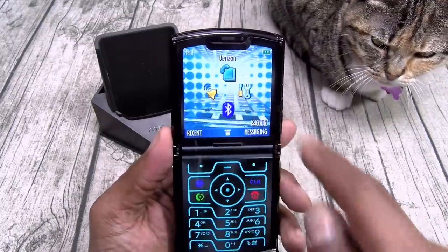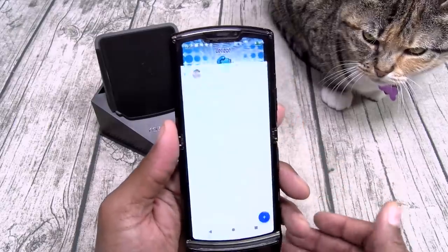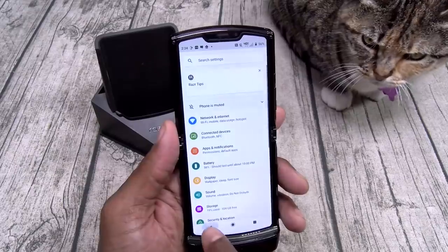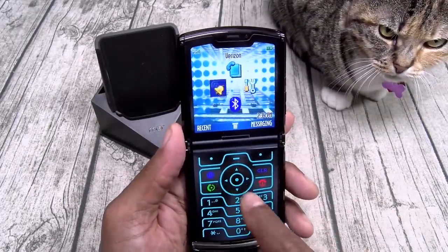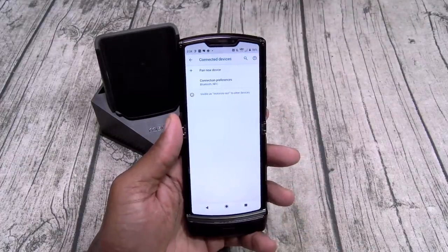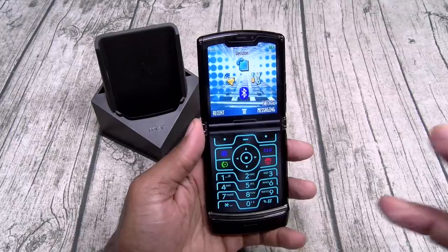Exit out of that. All of the tabs work. So you see, if I want contacts, hit the up arrow. If I want to take it over to settings, hit the right arrow. If I want to change my sound profiles, hit the left arrow. And if I want to turn on Bluetooth, hit down. This is so sick.